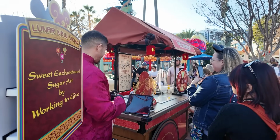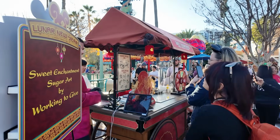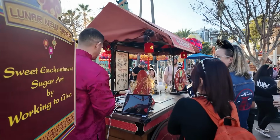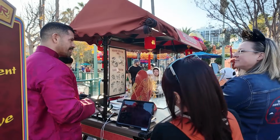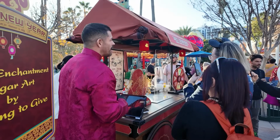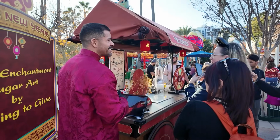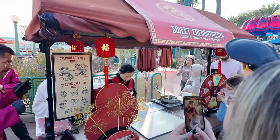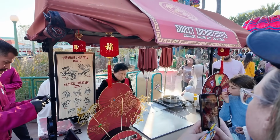On our way over to get churros, we just happened to stumble upon a woman making sugar art. So cool. She's currently making a dragon. They cost $10 each, and it's very impressive. It's hard to show you because there's a lot of people here, but this is really cool, guys. This is super impressive and such a fun addition to the festival, I think. Wow, she just finished a dragon.